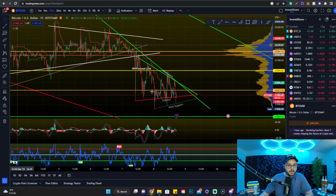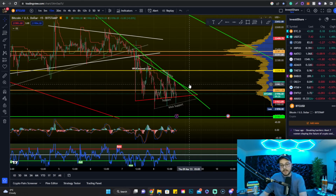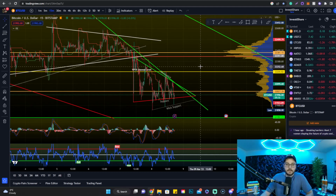So wait for a confirmation bounce off of this is what I'm going to do. And then we just got to watch out for local levels of resistance along the way up. I would set your alarms before them, not at them. That way you can look at the chart when it's appropriate. If you start seeing any reversal formations while it's going up towards the target, then you can prepare to close your trade early. But yeah, guys, that's everything I got for you.